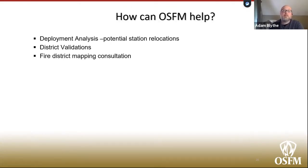Those are the best practices. And these are some ways we can help. Basically, if you have any questions, we can consult with fire district mapping.